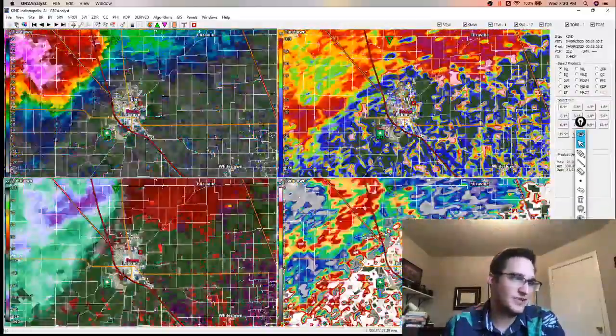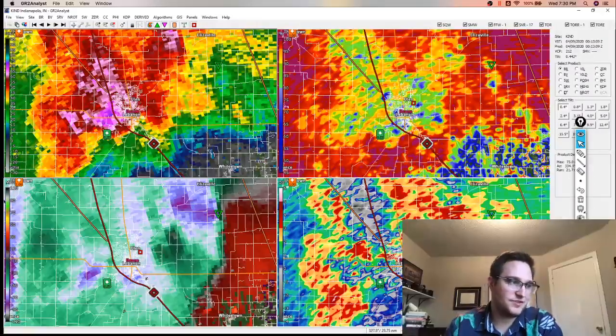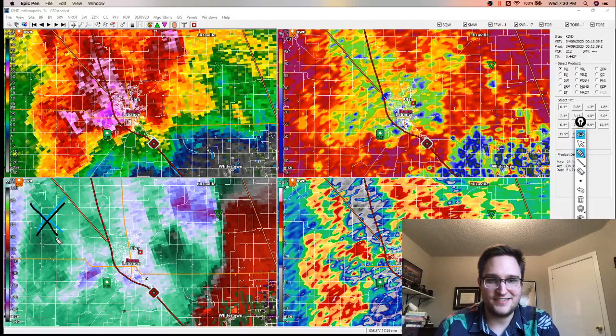Lebanon got absolutely annihilated here with very strong winds. When you're looking at the panel directly to my left, where my mouse is, I'll just put an X here. Where I got the X, that's a little easier to see.